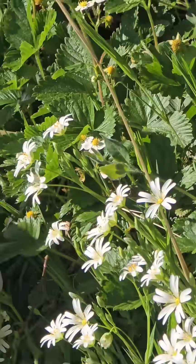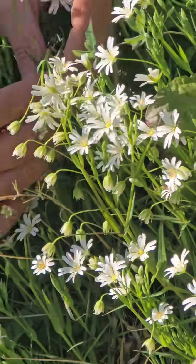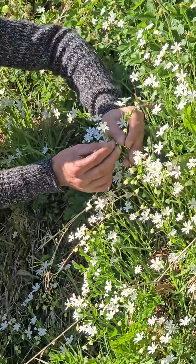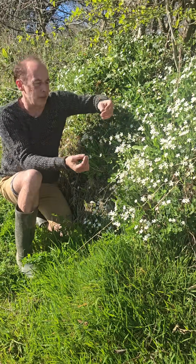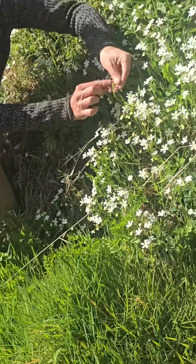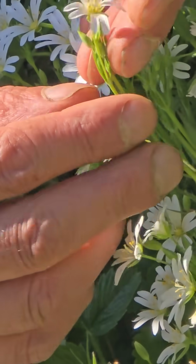They probably won't. So each flowering stem here, you see, has a flower, branches into two, has another flower, branches into two, and it carries on just branching and branching until it runs out of energy. But you can see there are loads and loads of flower buds still in there, so they're going to go on flowering for a long time to come.